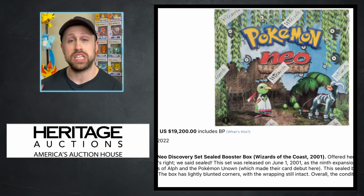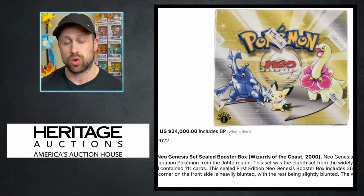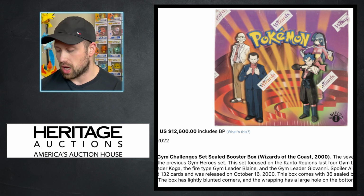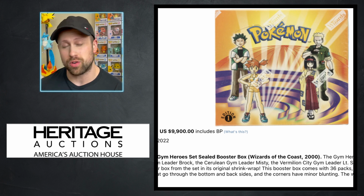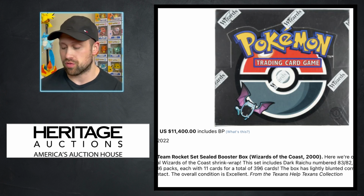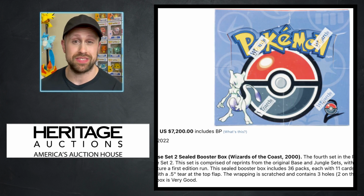On to the Neo series, we saw a Neo Revelation booster box first edition sell for $24,000. The first edition Neo Discovery box sold for $19,200, and the first edition Neo Genesis booster box also sold for $24,000. We saw a Gym Challenge first edition box sell for $12,600, while the first edition Gym Heroes box sold for $9,900. A Team Rocket first edition box sold for $11,400, while a base 2 booster box sold for $7,200.